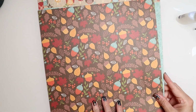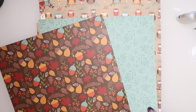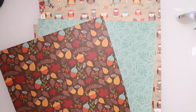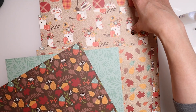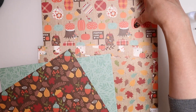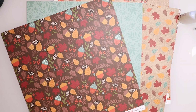I just wanted to show you the colors that I'm going to be utilizing for this. I have this deep chocolate brown print and then this kind of a sage seafoam green. And this is going to be the Scallop Circles. And then I have these patterns here, and all 4 of these have a burlap kind of pattern in the background. So they do match in a sense. I just wanted these here to be able to represent my fall theme.